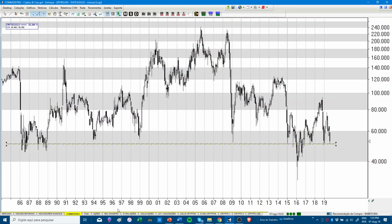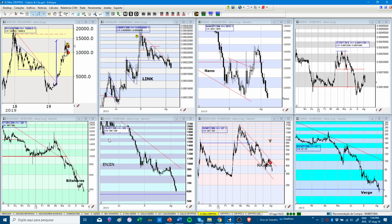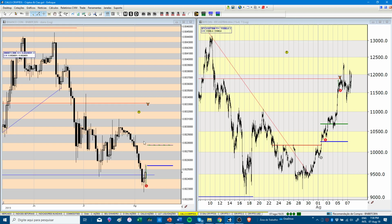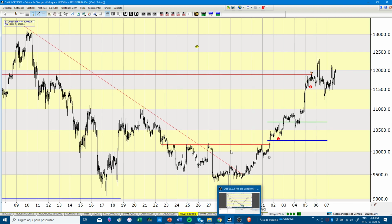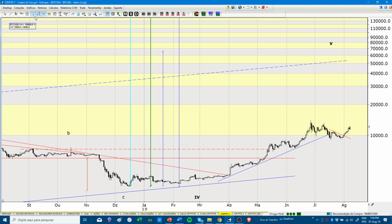Well, now let's take a look at Bitcoin, and one coin that I think could eventually outperform Bitcoin. Shall we? And here we are. This is Bitcoin. I want to show you the weekly chart, which is here.